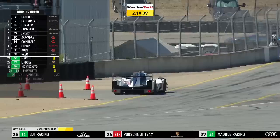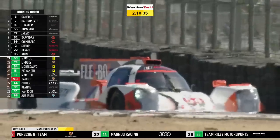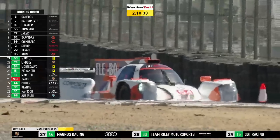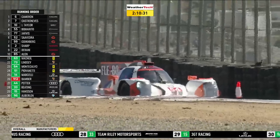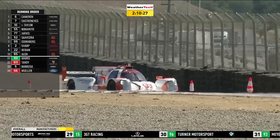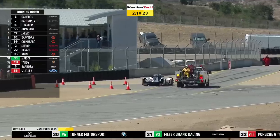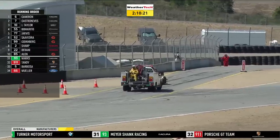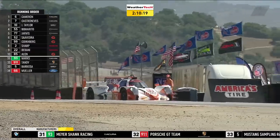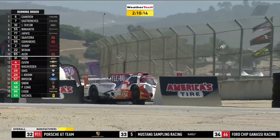And who stopped at the side of the track? That's the 54 car. That's John Bennett, who has stopped trying to get into the pit lane. And now, is he waiting for it to go green to drive in? No, he's not. Has the pit lane been closed? Has he stalled it? Or has the car just expired? No, he's got it fired up again. Now, it's stopped again.